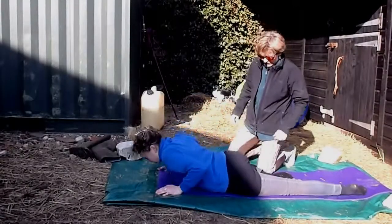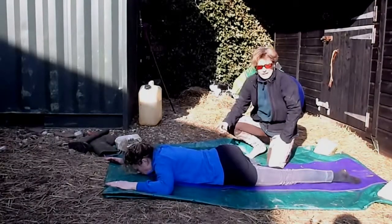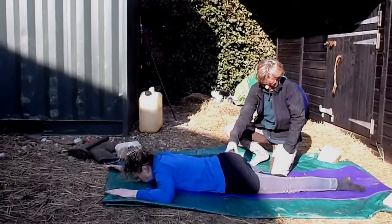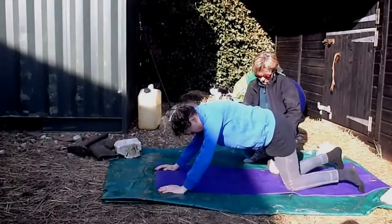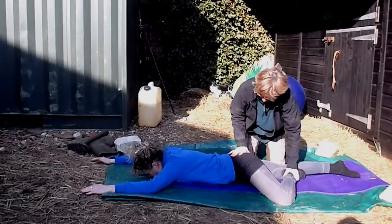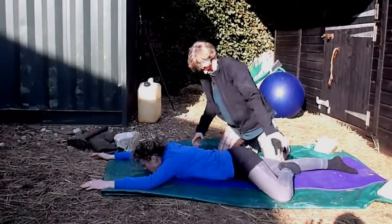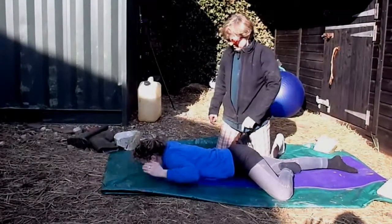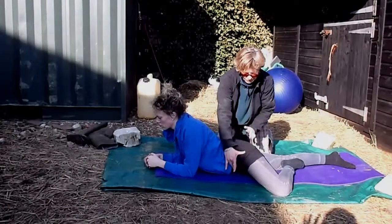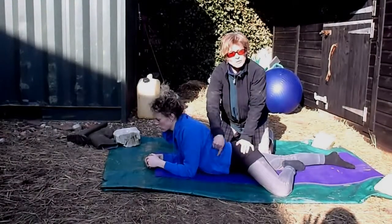Alright, and flat. Okay, so this is very easy for Lisa. This again opens up the hip a little bit. What I would like you to do now is keep your legs like this and come up on your elbows. Just bring your elbows in. Okay, so now we're actually increasing the stretch on the hip, and we're also stretching the back. Flexing the back backwards, stretching the abdominals a little bit.